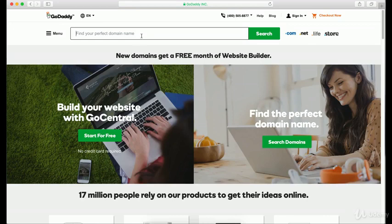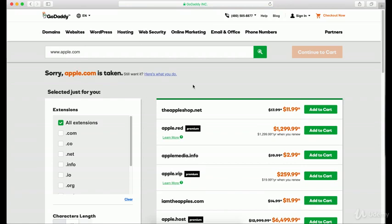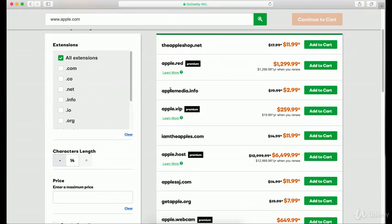What happens if a name isn't available? Let's say you're searching for, let's put in apple.com. Now we know that's not going to be available, right? So what will happen is, it'll generally say, sorry, apple.com is taken. And then it's going to show you some other domains that you can buy. Sometimes it's going to give you an option like this, for example, where you could buy apple.red. So it's a different actual type of domain. Instead of .com, it's .red, or apple.vip. These are available. See, apple.vip is $259.